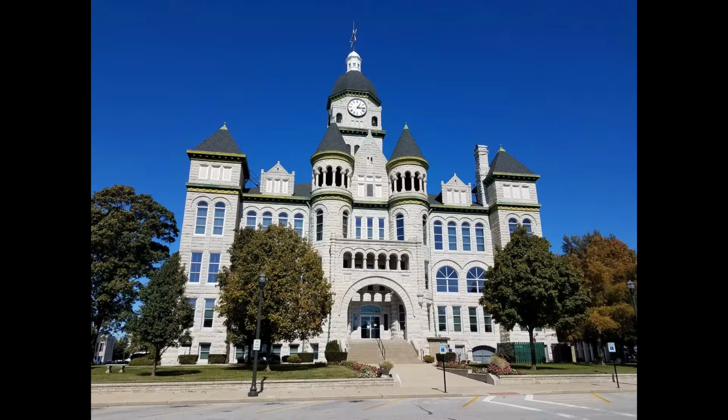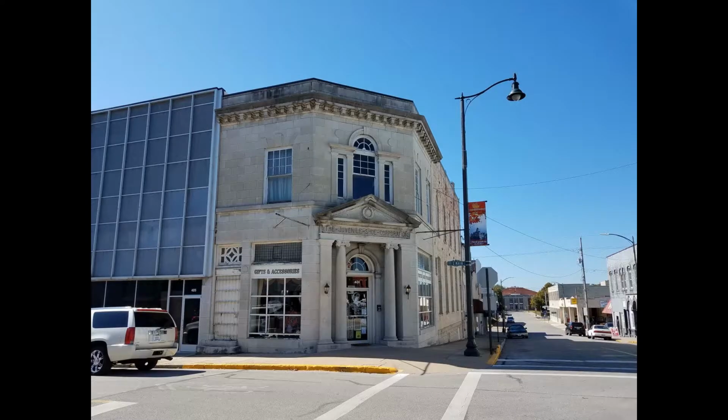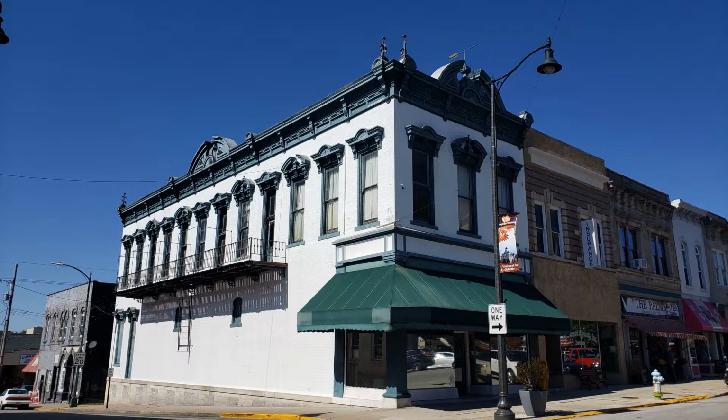Carthage, Missouri has this really awesome old courthouse. I mean, this building is just beautiful. They've also got a ton of historic buildings in their downtown square area. Pretty awesome stuff.